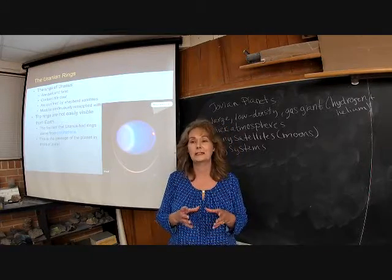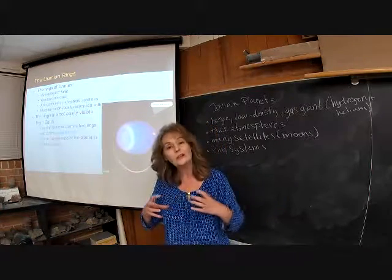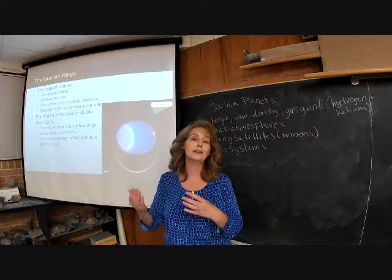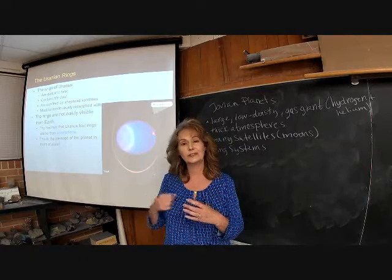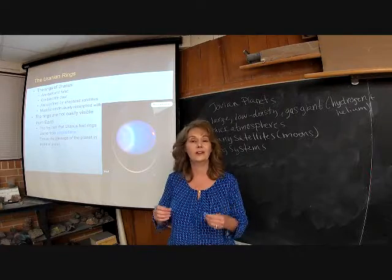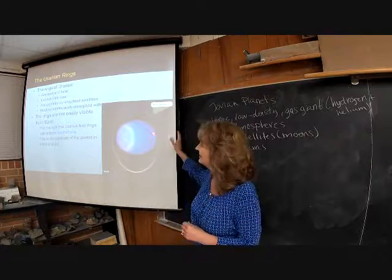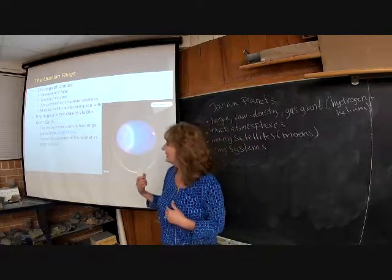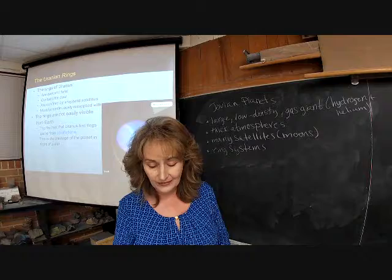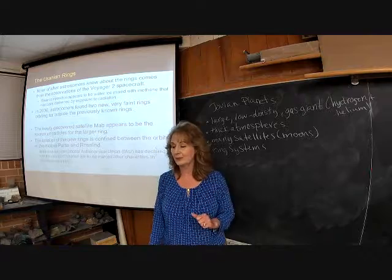What an occultation is: the planet Uranus went in front of a star, okay? And the rings of Uranus actually blocked a little bit of the light of the star. This is known as an occultation. The rings were discovered during this occultation of the rings and the planet in front of a star, and it helped us to envision them. So the passage of the planet in front of a star, an occultation, is how they discovered the rings of Uranus. That was an interesting discovery as well.